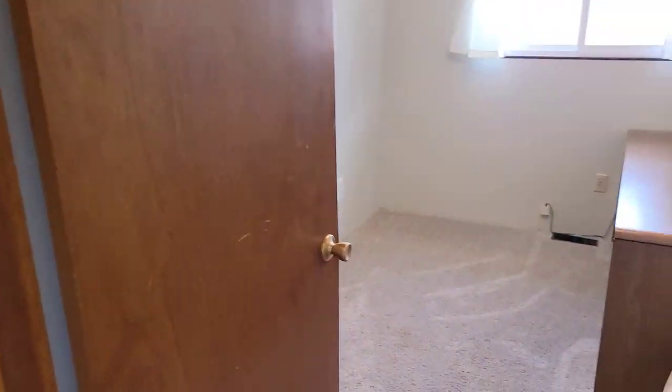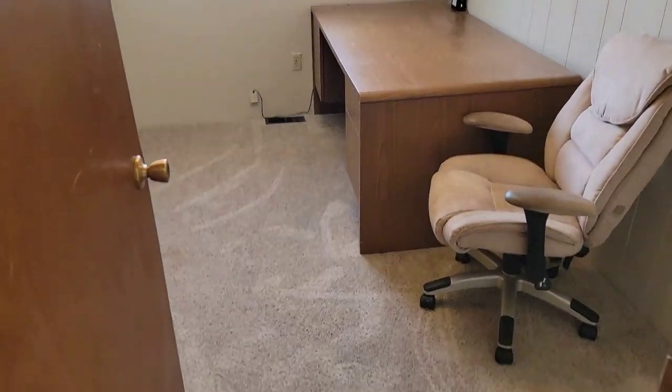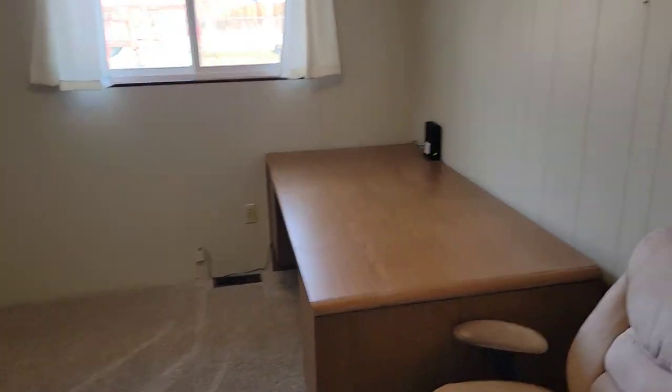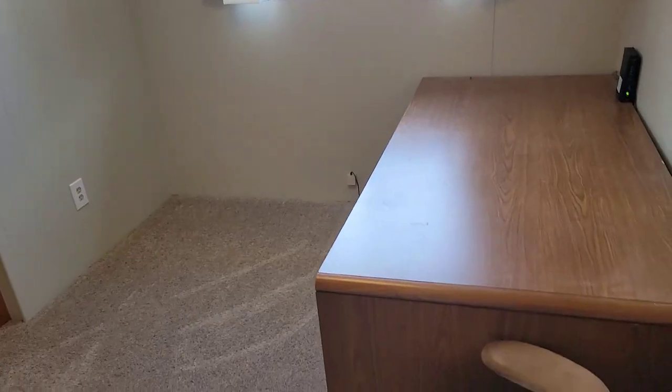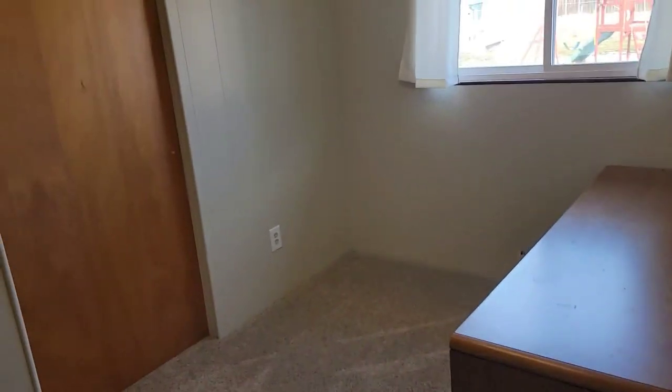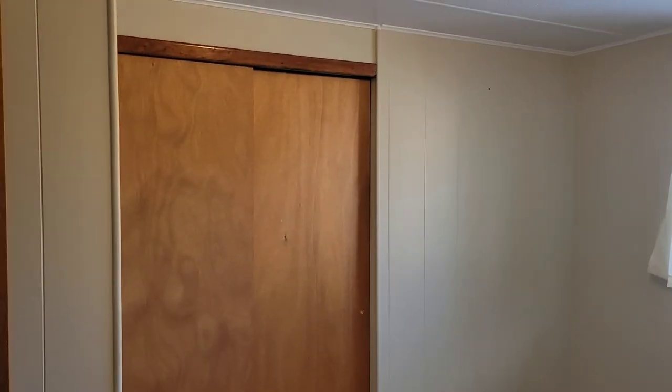This is one of the guest bedrooms. It is the smallest bedroom. It was previously used as an office. Be a great use of it. I believe it would fit a twin bed in here. It'd be great for a nursery, twin bed. It does have a closet.